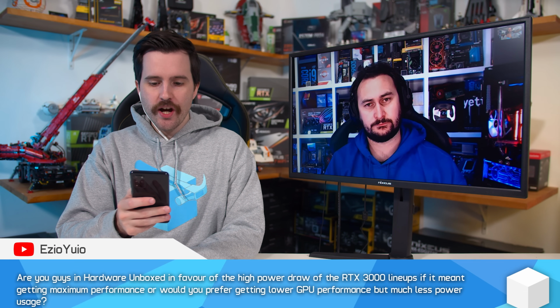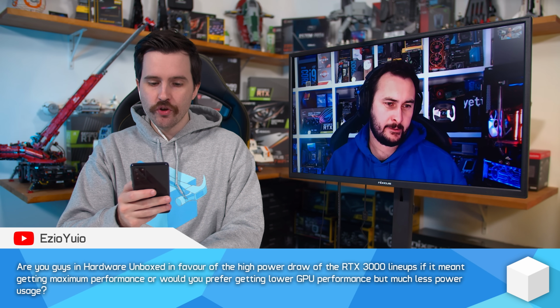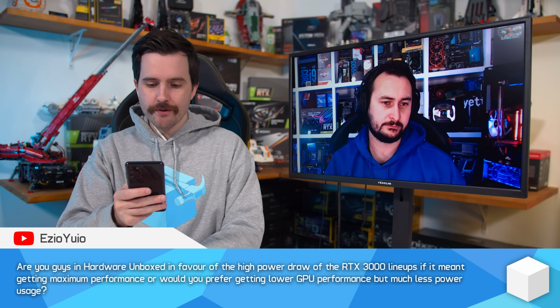Next question. Are you guys at Hardware Unboxed in favor of the high power draw of the RTX 3000 lineups if it meant getting maximum performance, or would you prefer getting lower GPU performance but much less power usage? So personally, I'm interested to hear your thoughts.